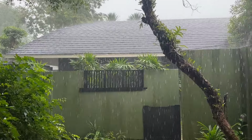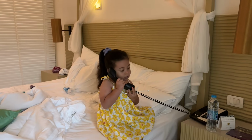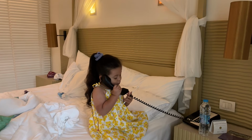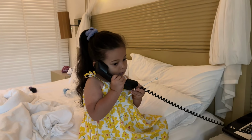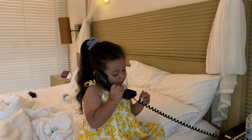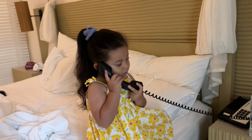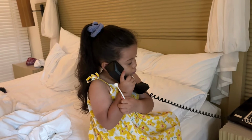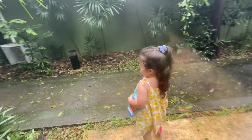It is pouring. Hannah's speaking to her brother. She's like, are you coming? We're gonna go to the beach. Twenty minutes later. It's not raining too much right now, so we're going to go and look at the beach.